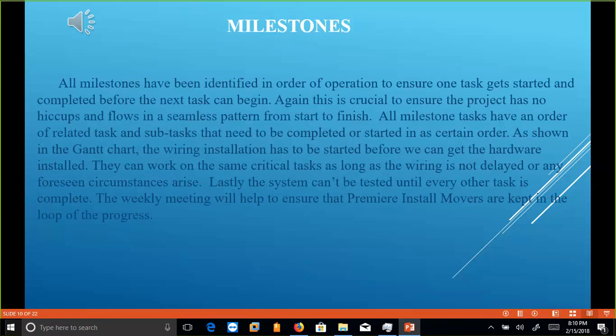As we see here, the tasks have to be respected, and all the milestones have been identified in order of operation to ensure one test gets started and completed before the next test can begin. So we have to start with wiring installation. It has to be started before we can do the hardware installation. Also, all the tasks have to be followed as they should be. Otherwise, you're going to have a problem during the work. Lastly, the system can't be tested until every other task is completed. The weekly meeting will help to ensure that Premier Install Movers are kept in the loop of the progress.